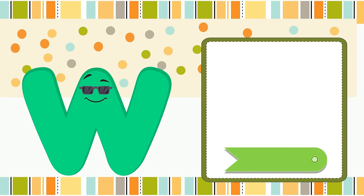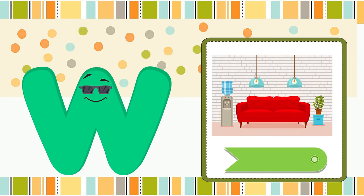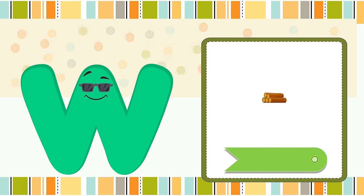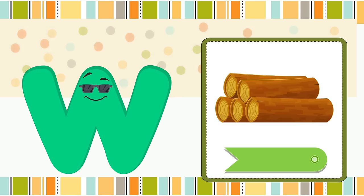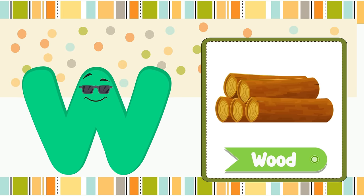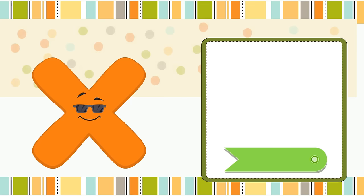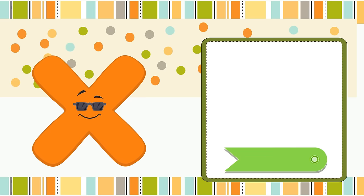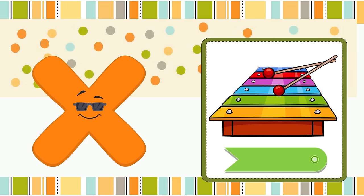W, waiting room. W is for waiting room. Wood. W is for wood. X, Christmas tree. X is for Christmas tree. Xylophone. X is for xylophone.